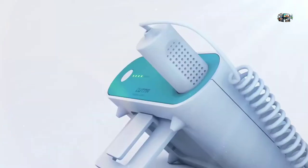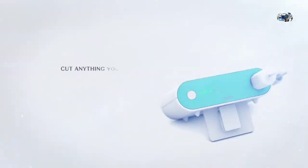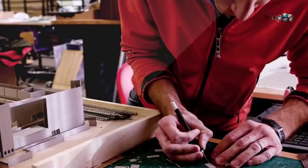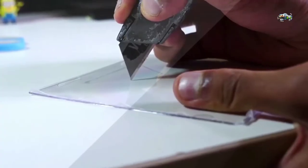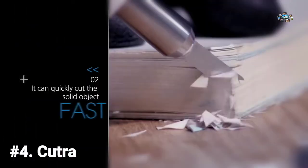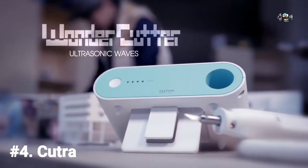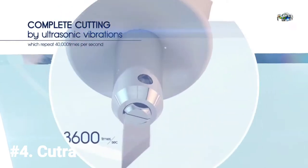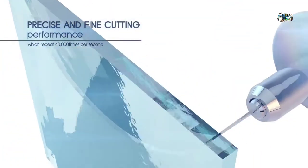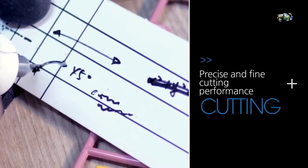The secret of smooth, but powerful even fast. Delicate performance. Cut anything you want with Wonder Cutter. Do you really think it's always tricky to do something delicately? Easy, fast, delicate. Ultrasonic waves, Wonder Cutter. 40,000 times per second. Invisible, superfine vibration of Wonder Cutter will help you to achieve more precise and fine performance with light and smooth touch.